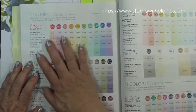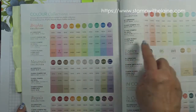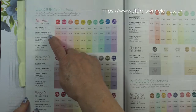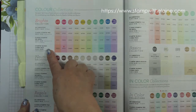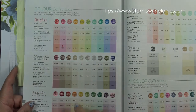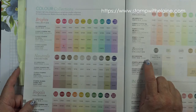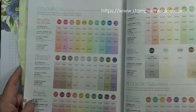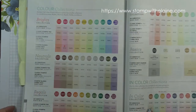Now we're moving on to the colour collections. There are 5 core colour collections in a table format to list the A4 cardstock, the classic stamping pad, the refills and the blends. There are 10 in each family, and this is brights, neutrals, regals and subtles. There's a basic category with just the very vanilla, whisper white. Oh, they've introduced bronze and ivory. Those are the blends.